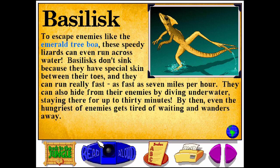Basilisk. B-A-S-I-L-I-S-K. To escape enemies, like the emerald tree boa, these speedy lizards can even run across water. Basilisks don't sink, because they have special skin between their toes, and they can run as fast as 7 miles per hour. They can also hide from their enemies by diving underwater, staying there for up to 30 minutes. By then, even the hungriest of enemies gets tired of waiting and wanders away.